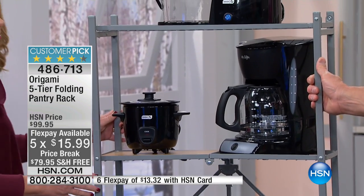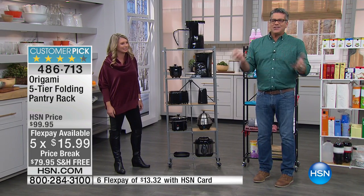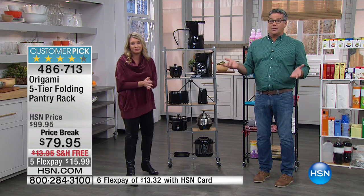And you can move them, if you need to, yes. And a lot of people are like, well, why would I want to move it? Just to clean under it, right? Or maybe once in a while you want to redo your kitchen.